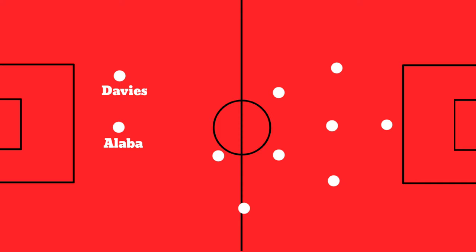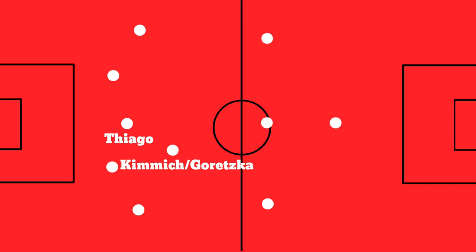In the build-up situation, Thiago usually drops between the center backs and creates a back three. The other defensive midfielder, usually Kimmich or Goretzka, plays a box-to-box role, often getting into penalty areas for crosses. The two wingers tend to tuck in, creating many players in central areas. This allows the fullbacks to overlap very high up the pitch.